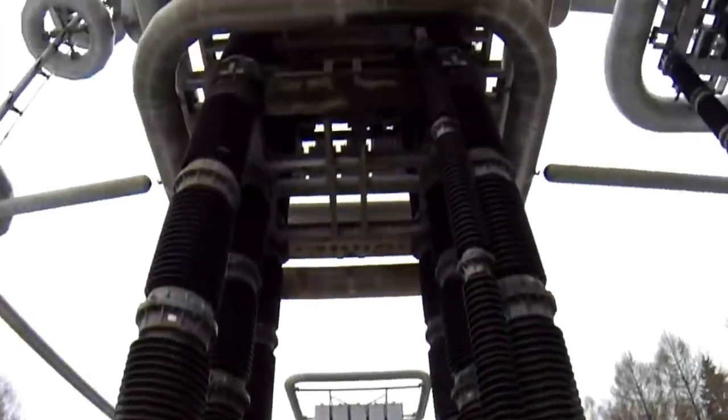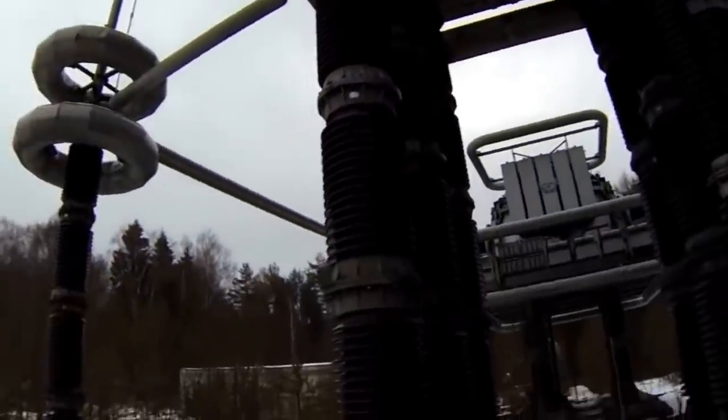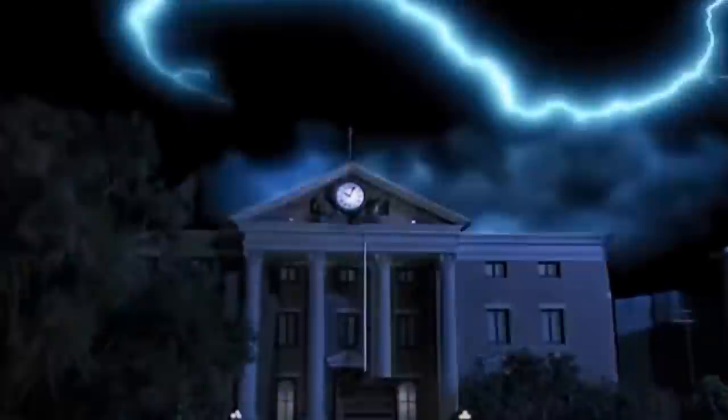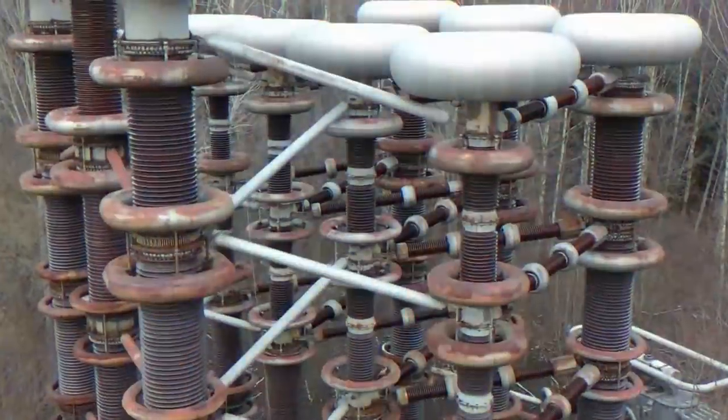Visit Istra in Russia, and you'll find the towering hulk of machinery that was once the Marx generator. There's no power flowing through the generator today, but once upon a time, this was a lightning machine so powerful that it equaled every other generating machine in the whole country put together.